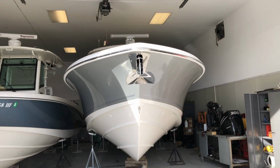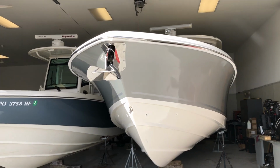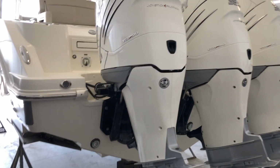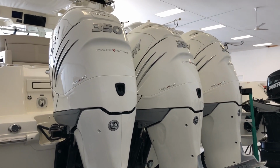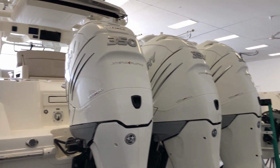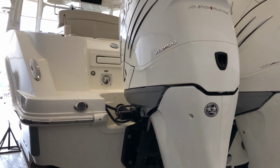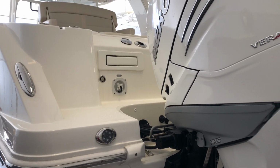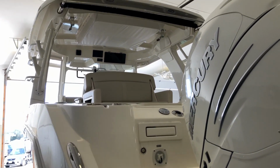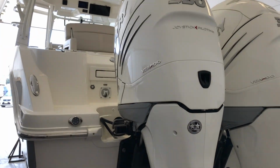Today, we'll be taking a look at our 2018 35-foot Boston Whaler Realm. This boat's equipped with triple 350 Mercuries, underwater lights, boat's hooked up for the flush. Boat has sunshade, outriggers. Let's go inside and take a look.